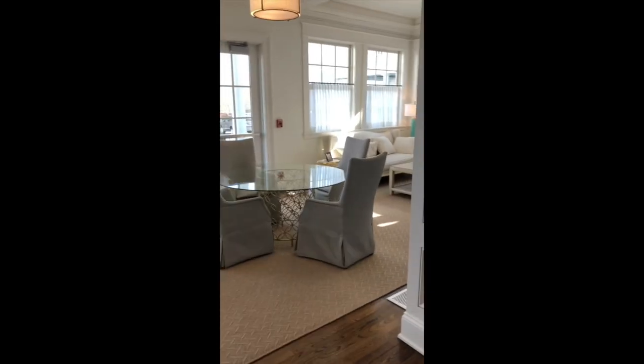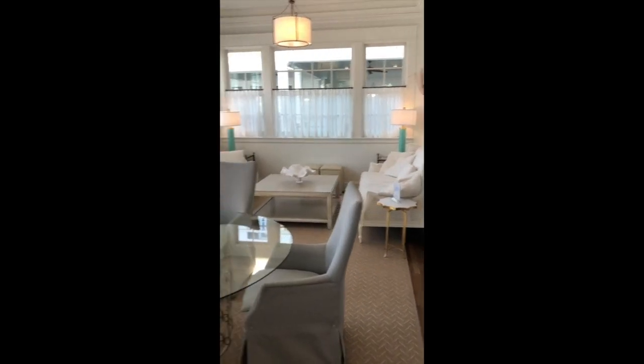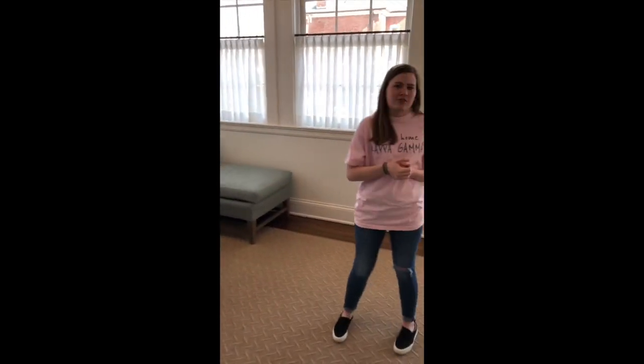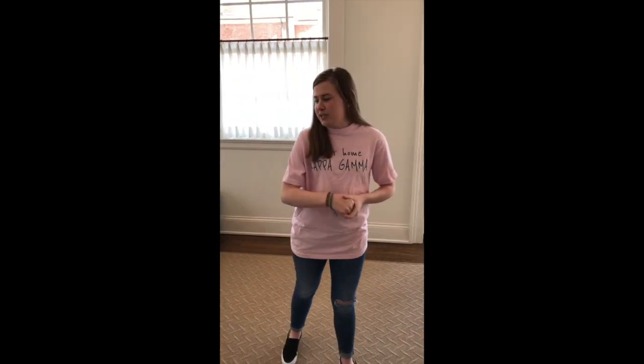And then this is the sunroom. The sunroom is really great for pictures, I will tell you that, because it has a lot of natural light. So during recruitment, we are always taking pictures in here, but you can most likely always find a girl in here napping or studying, especially because of those day beds, because they are super comfortable.